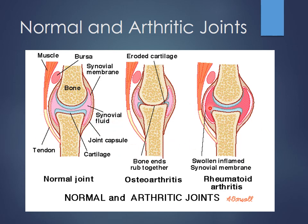With RA, again, very inflamed, very swollen, versus with osteoarthritis, you're just getting that bone on bone grinding there. Is there any way we can reverse this? Any way we can slow down the progression? Yeah, so there's potentially some injections you can do. Look at hyaluronidase a little bit later on, but not to the same degree as we'll see with rheumatoid arthritis.